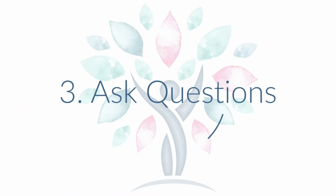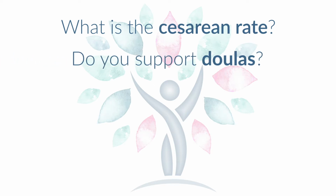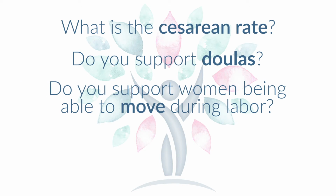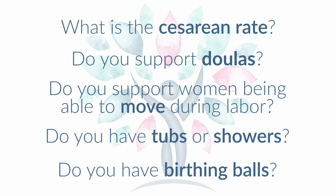And then tip number three is ask questions at the hospital. Call up the hospital and ask, what is the overall cesarean birth rate at the hospital? Does the hospital support doulas? Does the hospital support women being able to move around during labor with things like wireless monitoring? Does the hospital have tubs? Does the hospital have showers to provide hydrotherapy as a form of pain relief? Does the hospital have things like birthing balls to help women during their labor?